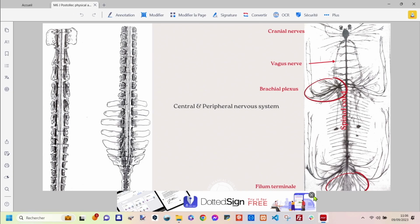There is the vagus nerve here. You can look how far back it goes. I'm going to expand in another slide. There is the huge brachial plexus as well. I'm going to talk about the radial nerve in the next slide as well. The spinal cord here, and the filum terminal, but I'm not going to talk about it.